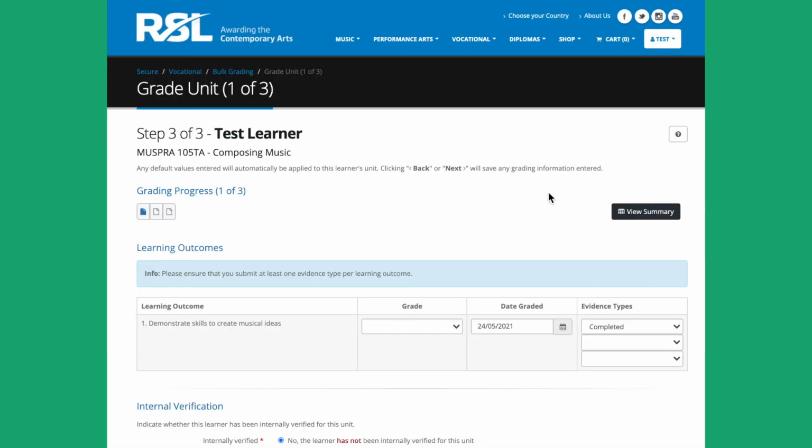You will now see a similar table to the first table. However, a grading column has been added and a learner name in bold is clearly stated at the top of the page. Any dates or evidence types entered in the previous step will appear here.